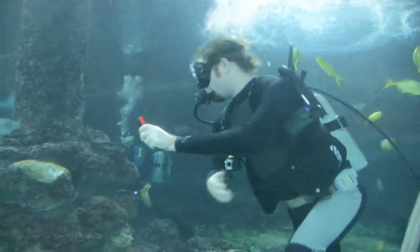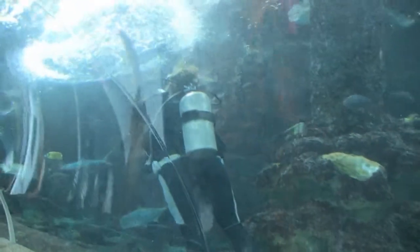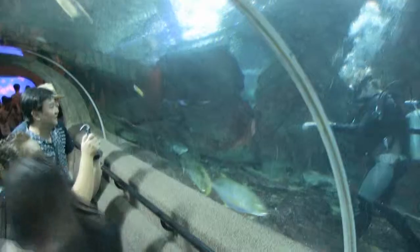In any case, I'd say that the leopard sharks were probably the most curious, yet they would never come within arm's reach. It's quite amazing how calculating they are. They're very precise as to just how far each diver can reach, and they stay just an inch or two beyond that at all times.